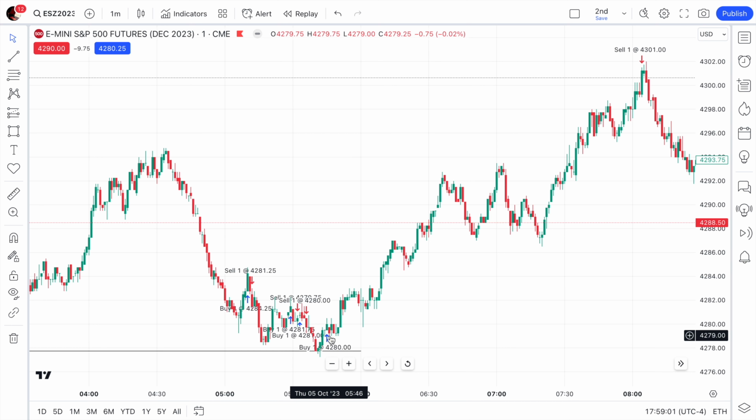Boom, right here is where I got long on a turtle soup aggressive entry, 4280 right here. I was trying to kind of catch the low here multiple times, and I got stopped out for some relatively small losses. Finally caught that turtle soup low right here at 4280, and I got covered the whole way up here at 4301. So this will be 21 handles.